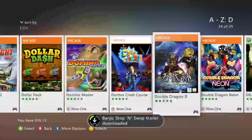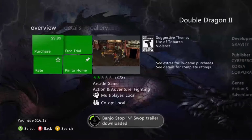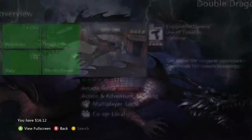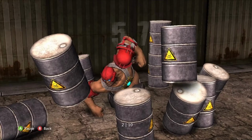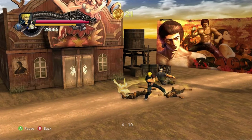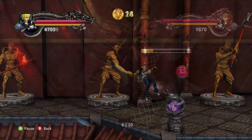Oh, Double Dragon 2. Like, these are, like, the classics, but, like, remastered again? Oh, that does not look anything like Double Dragon 2. I clicked the right game, right? This is supposed to be Double Dragon 2, apparently. Yeah, I remember that part of Double Dragon 2. Oh, yeah, when they go through the desert. That's my favorite part of the NES game. And outside, like, the old saloon.